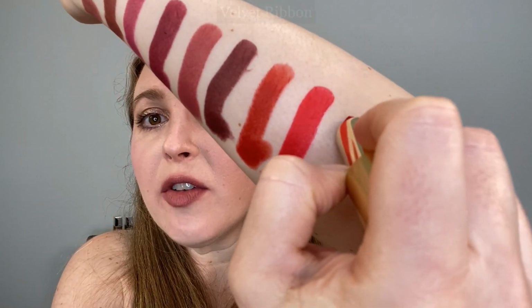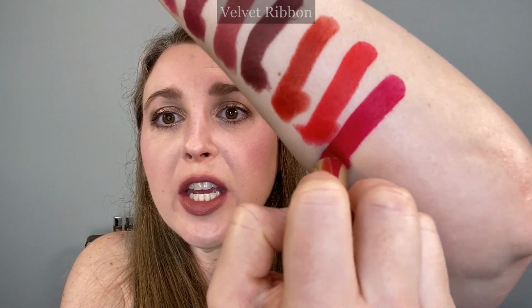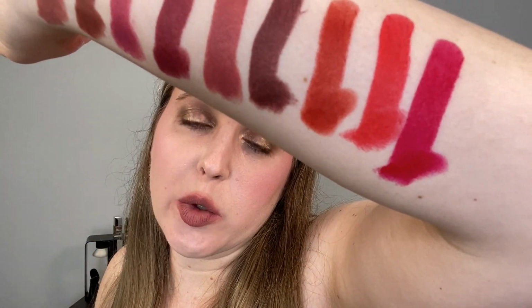Next up, we have Velvet Ribbon, which is my personal favorite for the reds. It is a cool tone red. You can see you've got some pink tones in there. It's blue based. It's just stunning. And this one has a mix of undertones, so it looks a little different on everybody, but I just think it's so classic. I think if you ask anybody, this would be the iconic Lisa Eldridge shade.